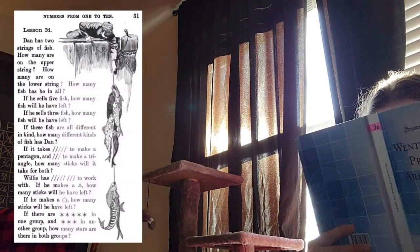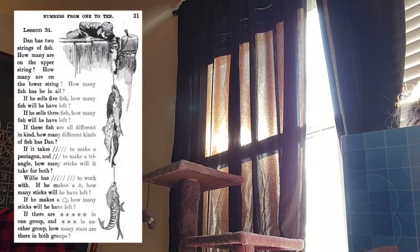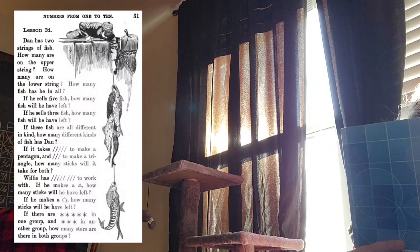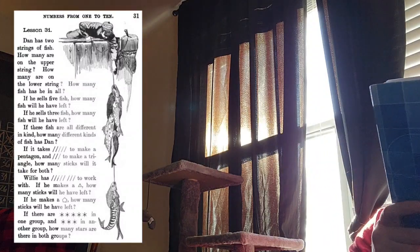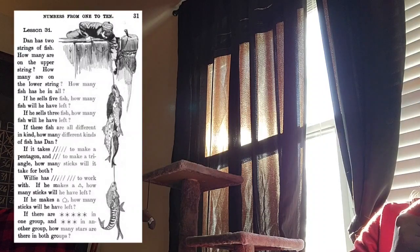Okay, lesson 31. Dan has 2 strings of fish. How many are on the upper string? How many are on the lower string or the long string? How many has he in all? Okay, so I gotta look at this fish. The long string has, let's see.